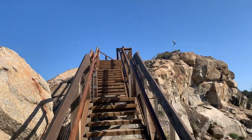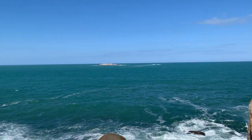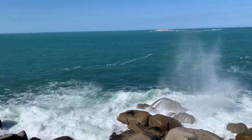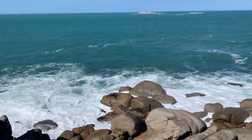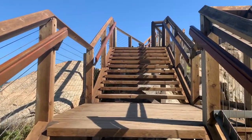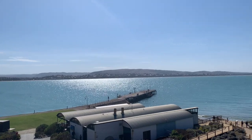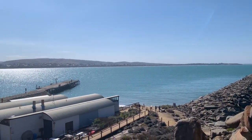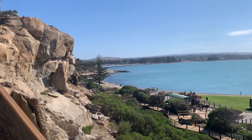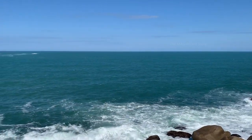On this rocky hill, there are wooden footpaths installed for people to access easily, and while walking over this, you guys can enjoy the view of this beautiful blue ocean which is surrounding this Granite Island. This is the South Australian Granite Island, guys. Look at the beauty of this small island and the sea surrounding this. Just amazing.